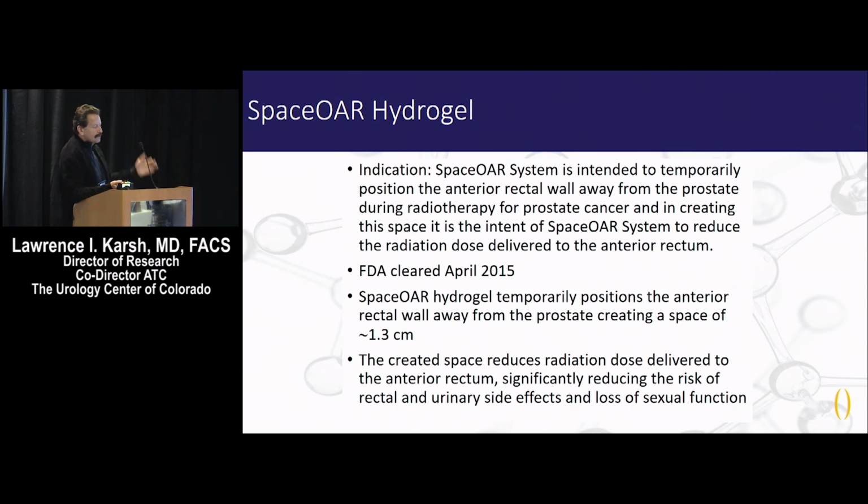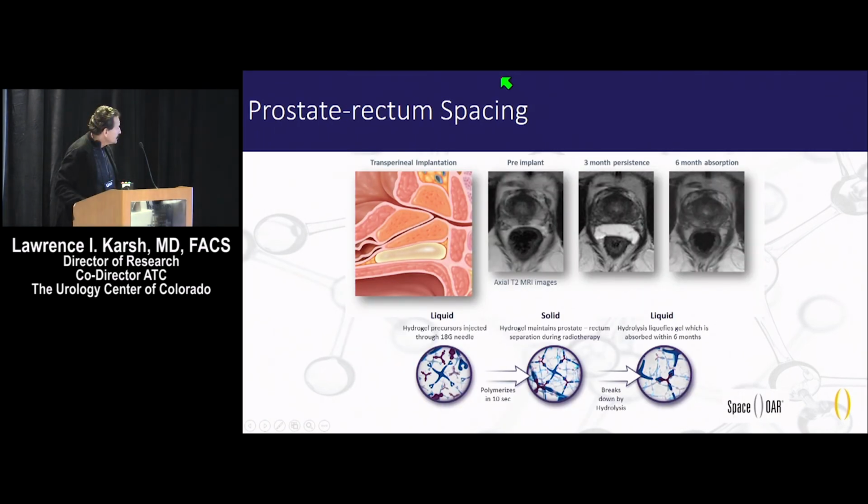And what the SpaceOAR Hydrogel does is it temporarily positions the anterior rectal wall away from the prostate, and you get this space of about 1.3 centimeters. And this space can reduce the radiation dose delivered to the anterior rectum and thereby significantly decrease your toxicity and side effects. So you can see this hydrogel spacer spacing the prostate from the anterior rectal wall. And this is what it would look like on an MR. You get this big white area of this hydrogel.